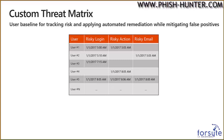Again, traveling, right? If I go on vacation and I log in from California next week, that may be completely fine. If I'm going to go on leave for a month, and I change the mail forwarder on my box, again, completely fine in and of itself. Even sending and purging emails is not abnormal.